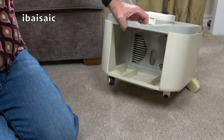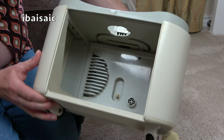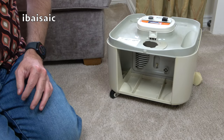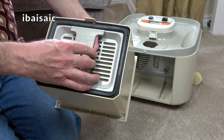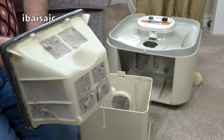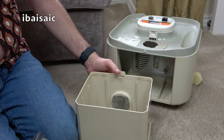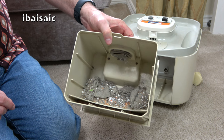Let's have a look inside. There's a bit of, yeah, surprisingly, they're still pretty clean, aren't they? There's a few little bits, but I'm not sure if they were in there when I started the video. Oof, there's a lot of muck in here. Not sure how clean the filter's going to be. There's the filter. I'm not really sure if the filter cleaning system is actually functioning properly, but there you can see all the muck in there. Look at the muck in here.